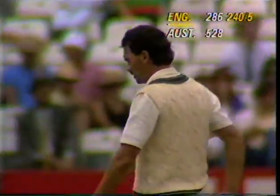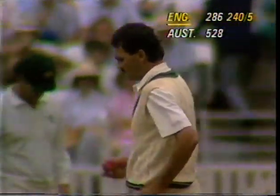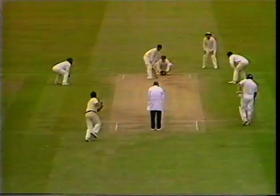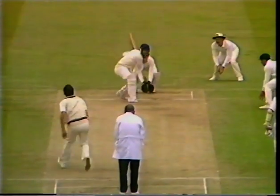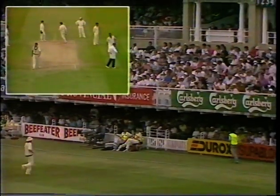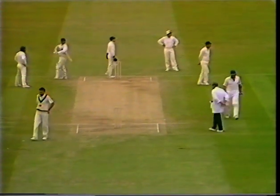We join play now in the 4th over after the tea interval. Trevor Hohns is the bowler from the nursery end. He's bowling to Jack Russell, and 5 runs have been added since the tea interval. Nicely stroked away. Even though he didn't quite time it, it's still too quick for the fielder, Terry Alderman. And England take the lead.